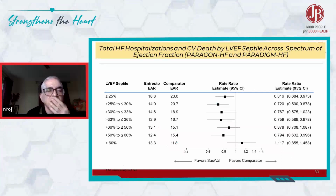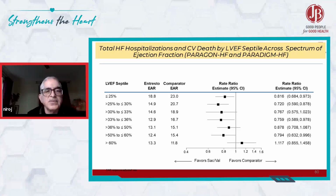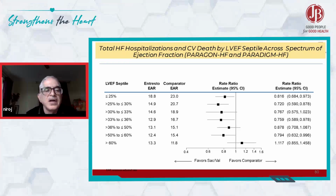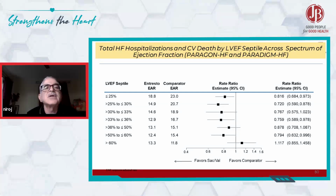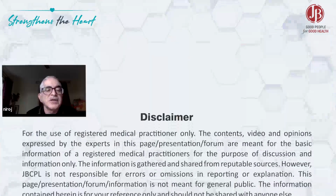When you look at total heart failure and CV death by LV ejection fraction across both PARAGON heart failure and PARADIGM heart failure data, there appears to be benefit across a particular group, until you find that with LV ejection fraction more than 60, possibly there is no benefit. Till that time there appears to be some benefit when treating the patient with sacubitril valsartan vis-a-vis the other comparator, ACE inhibitor or ARB, with ejection fraction up to 60%.